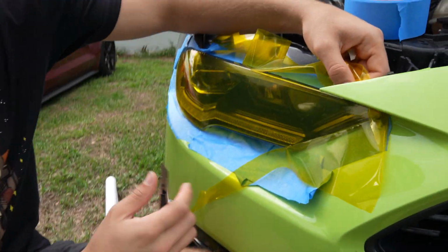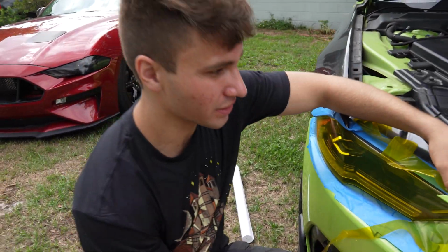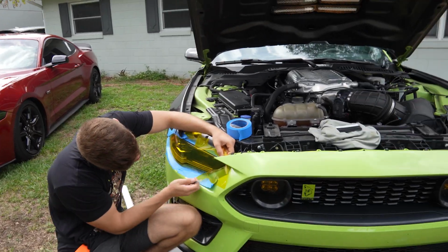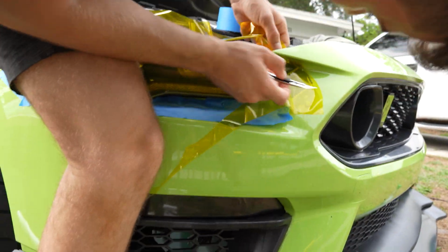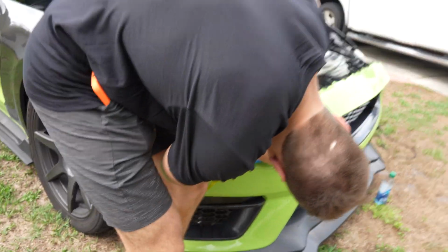This is the hardest part to cut, so you may want to take off your bumper to do this because it'll make it more precise, but getting around this corner here is just a nightmare. You really have to go slowly and be careful so you don't hit the bumper.